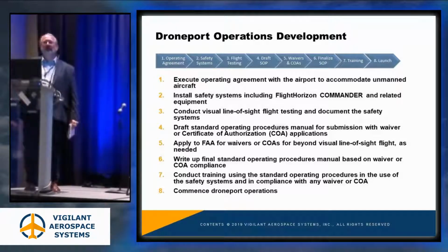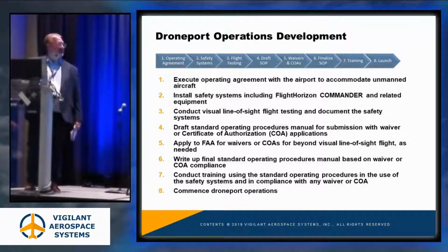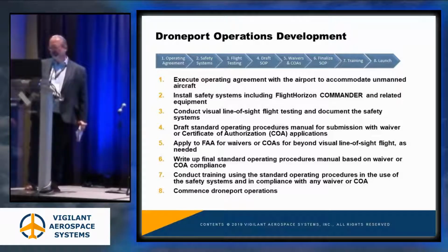It's pretty much everything I just went through with Wiseville, with a few things added in the middle. This is the process that we would typically take you through. I won't do a full walkthrough, as that's its own presentation, a little different than the one I gave.